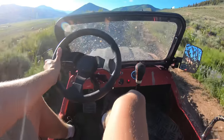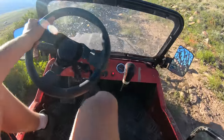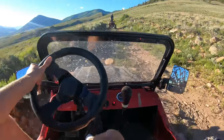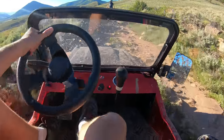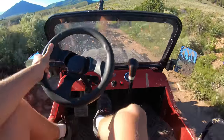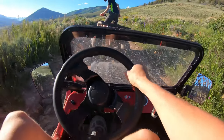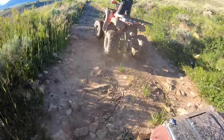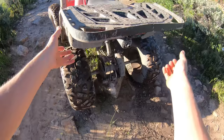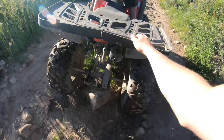It was at this point that we began to run into some issues. You know the bar that sits underneath an ATV, designed to protect the chain? Yeah, well, let's just say it got used. Whoa, whoa, stop, stop! Oh no, that's stuck! Alright, let's see. Go, go, go.